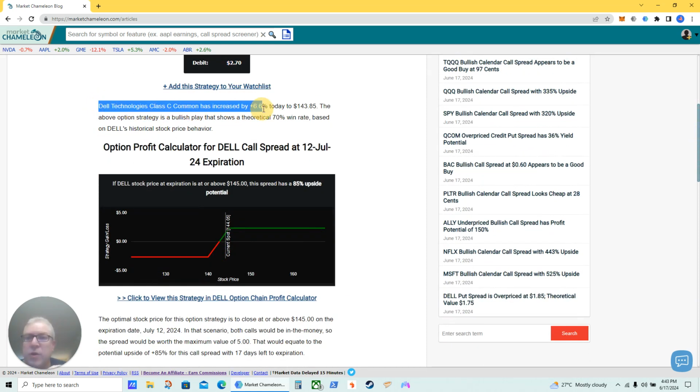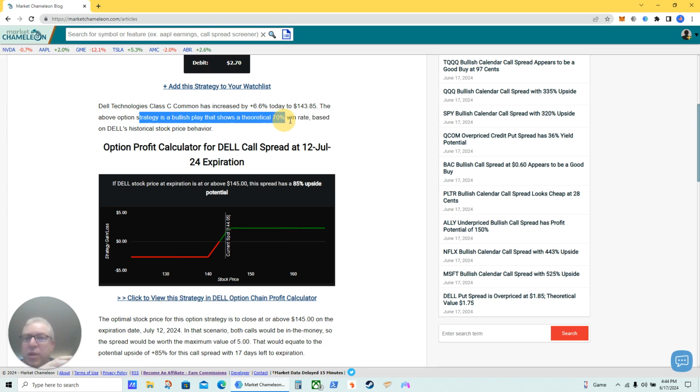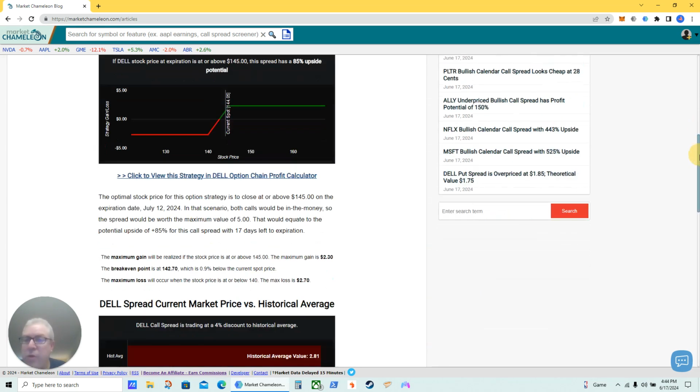Dell Class C common shares increased 6.6% to 143.85. So Dell is almost at 144, and it tells you to buy the 140 call, sell the 145. The max profit is above 145, and it tells you there's a theoretical edge of 70% win rate based on Dell's historical price. I would not think about trading Dell.